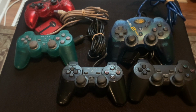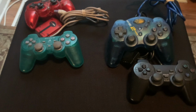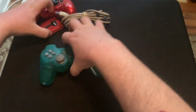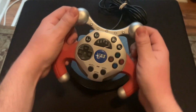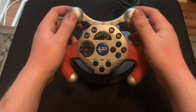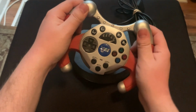The last one I have is a little bit different. Get some of these out of the way first. Need some extra space for this next one. Alright, this big guy here. This is the Dream Gear. Obviously, it's meant for driving games, games that require steering. But you could actually play this with most regular games anyway. Not that you'd want to.